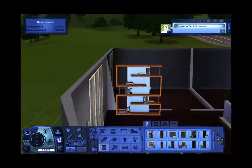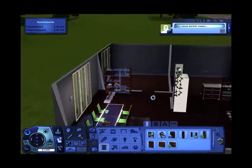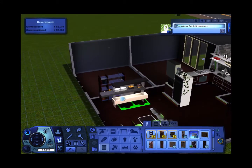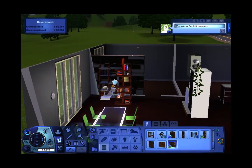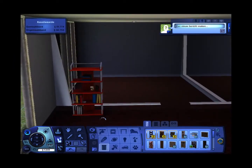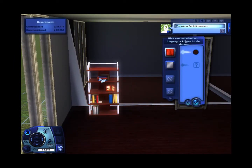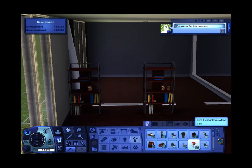Oh, we're putting in a bookcase right here. Bookcase, because you always need a good bookcase in your house. And a bookcase is something nice also to fill up a bit of the space in the house. And for some reason I chose this one. And I think I put a plant in between them.